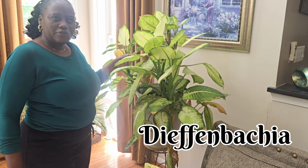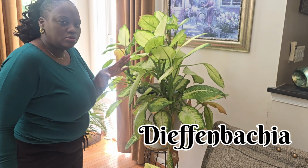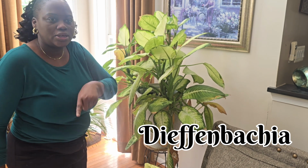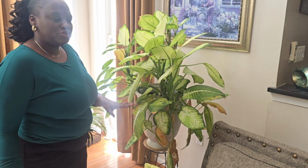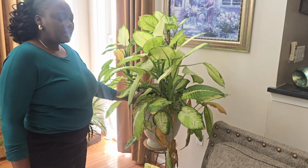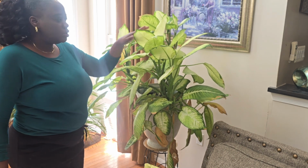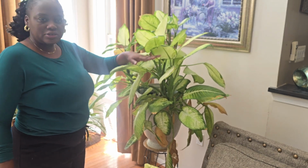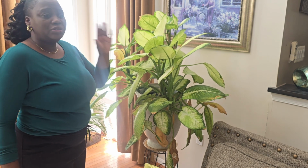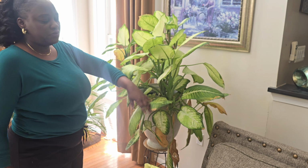I think this plant is, let me see if I remember, maybe a Diffenbachia. I might be really butchering that word, but I think that's it. I'm going to put the name on the screen. I have like 3 different ones with leaves that look similar, and all 3 have different names, but I think that one is it.